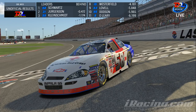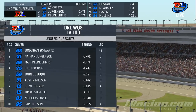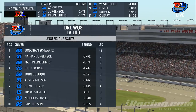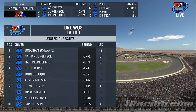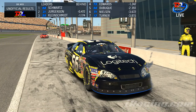That was Jonathan Schwartz here as we take the last look at him before we start moving on to these unofficial results. Again, an incredible race here tonight. Jonathan Schwartz leading 43 of the 100 laps that were scheduled. And hang on. Let's grab Dubuque. He finally jumped into our waiting room. Okay. Our fifth place finisher. Well, I'll pull him up. I got him. There you go.